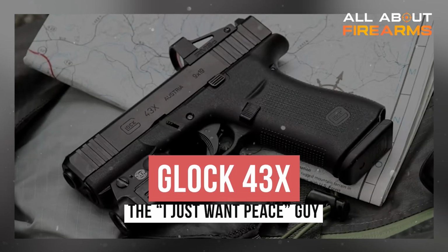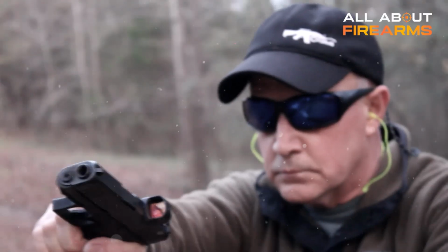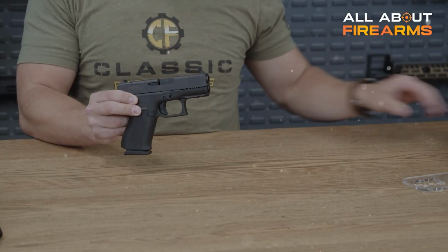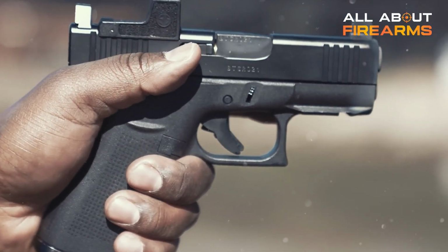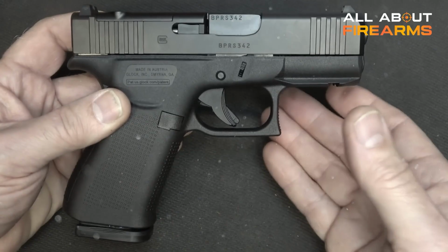Number 1, the Glock 43X, the I just want peace guy. Yes, the Glock 43X. You didn't choose chaos, you chose comfort. This is the sweatpants of the concealed carry. Low drama, high function. 10 rounds of please leave me alone, wrapped in polymer simplicity.